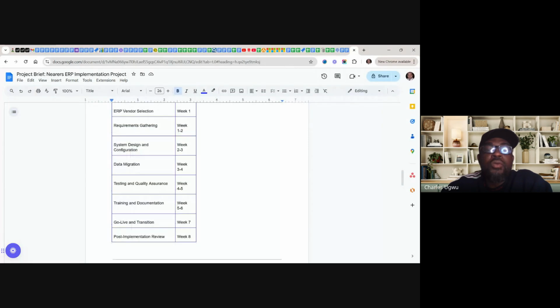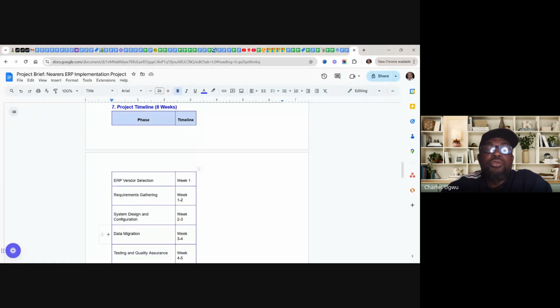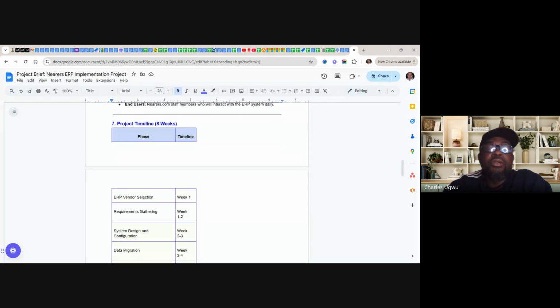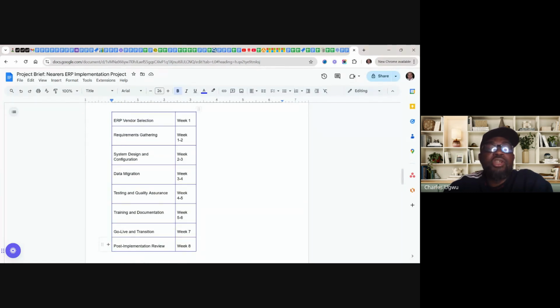It's going to be 2 weeks, but this arrangement here is not for me to decide, it's left for the team. The team can rearrange it the way they want it. This timeline is just a guide. It doesn't mean that you must follow it the way I arranged it. You are already business analysts and project managers, so it's left for you people to arrange it. So what I did here is a guide. So don't come back and start telling me why must this come before this.